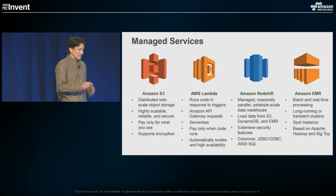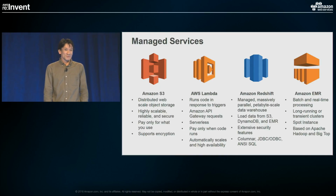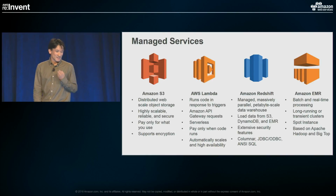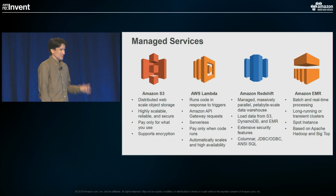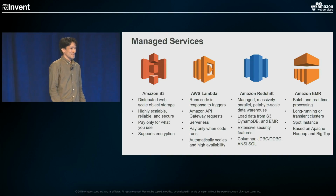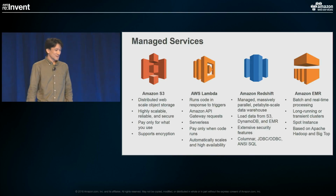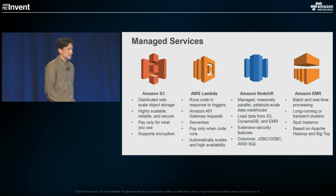You've probably heard some of this already, but I'm going to reiterate it for others that aren't aware of it. On the left, we've got Amazon S3, which is a distributed web store for objects. It's immutable, so once you add an object, it's persisted until it gets removed. It's highly scalable. It supports almost petabytes of data, or unlimited amounts of data, anything you can throw at it. And it's a very cheap way of doing it, as you only pay for the storage that you consume on S3 itself. It supports encryption. You can also compress those files to reduce the storage cost.